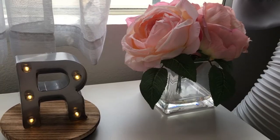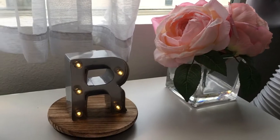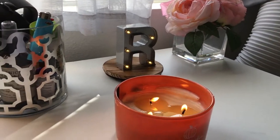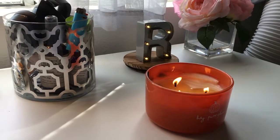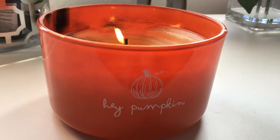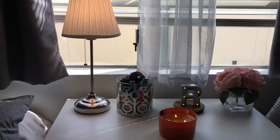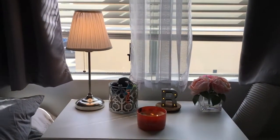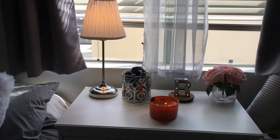Okay, so let's go ahead and zoom in on the items that are on top of the dresser. So I have this rose bouquet that I got from Home Goods, this light up R, obviously standing for Rachel. And that jar as well is from Home Goods. I just keep like my headphones in there, my lighter for my candles, and then like some remotes and things. Obviously I have a candle burning. It says "Hey Pumpkin." It's a pumpkin candle. And last but not least, I just have that little bedside lamp that I got from IKEA, and that completes the top of my dresser.